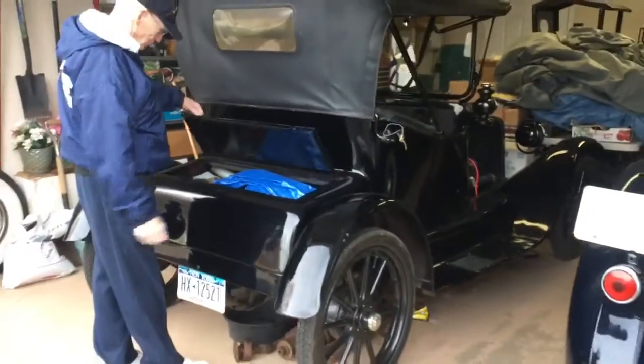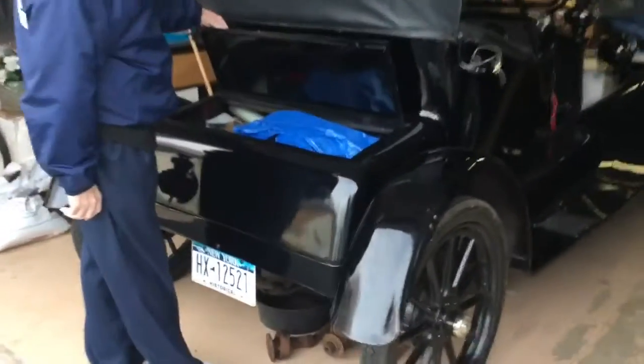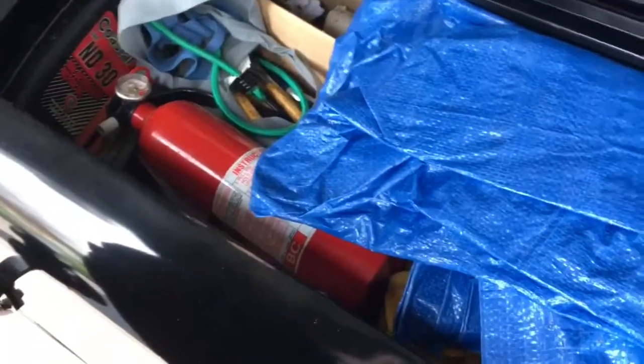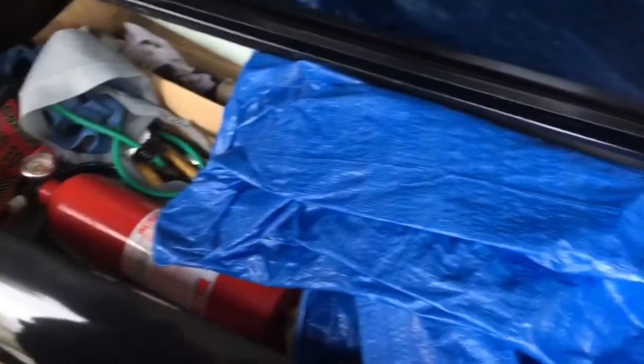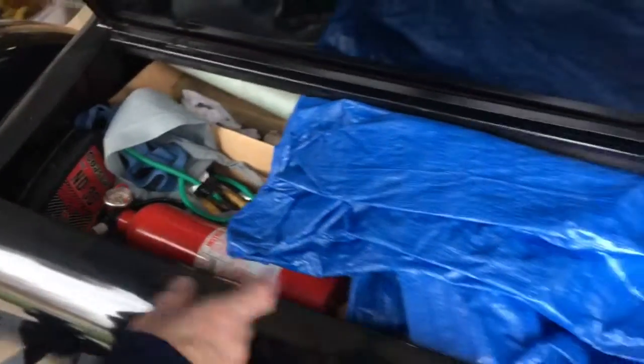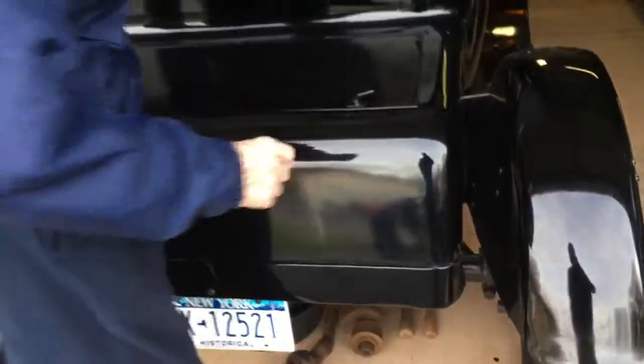This is your trunk. You got plenty of room in it. You could get away for a weekend with trunk space like this. You've got the good stuff. So you've got your motor oil, a tarp in case you get caught in the rain, some tools and your fire extinguisher. You need that when you go on.